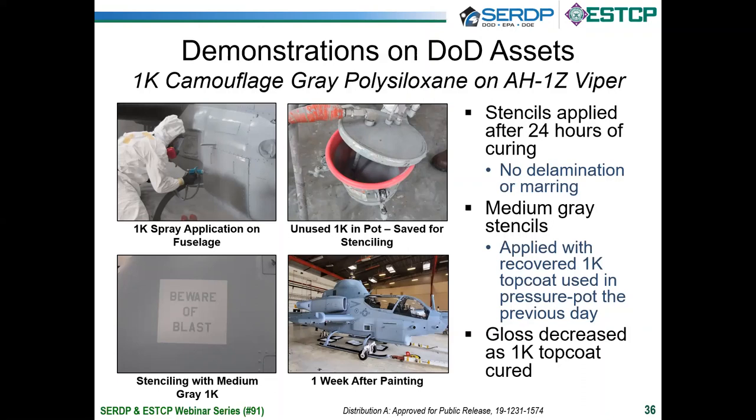I mentioned we were able to apply stencils after 24 hours without delamination or marring. We recovered that material for future use for the stencils. The gloss was in line after the few days of curing. Something else I want to mention is that during this demo we had industrial hygiene monitoring when they were applying the polysiloxane top coat. A few weeks later, when the lab data came back, as expected, it showed that there were 0 isocyanates within the polysiloxane top coat.